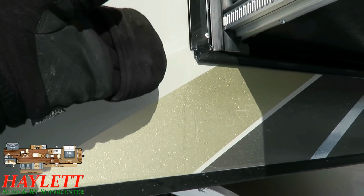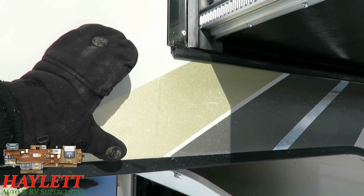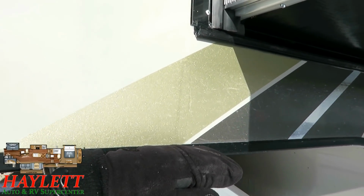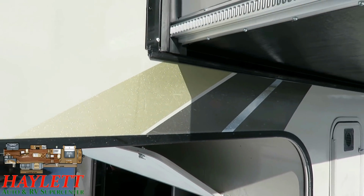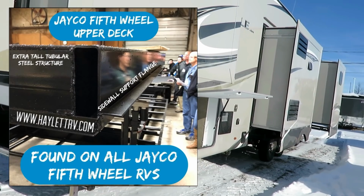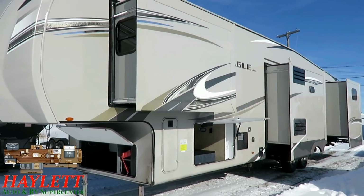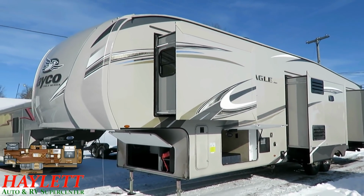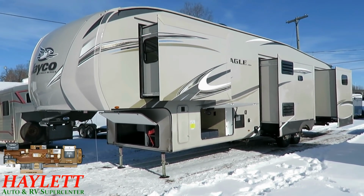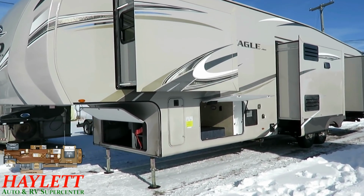But little things like this, they don't have a pre-cracked fiberglass up here. You notice how there's no little seam right here where the fiberglass is broken. That's because they used thicker tubular steel up top, and they actually have a flange that comes off that to help support the upper deck sidewall. In the same way that you have outriggers to support the lower deck sidewalls. Again, smarter. Doesn't that make sense? Your baggage door on this side, you see you can get a peek at that fully enclosed heated protected docking station.